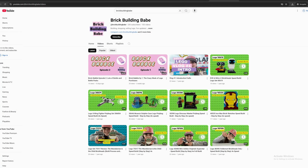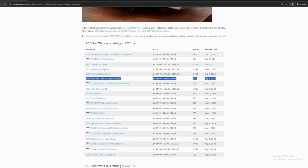Today we are going to be looking at another likely retiring set in 2025 to go over its potential for Lego investing. So let's jump into it. The set we're going to talk about is Ahsoka Tano's T-6 Jedi Shuttle.